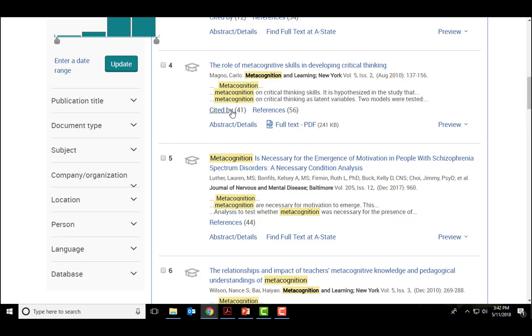But I love this cited by function. This is a feature of what's called a citation index. Other databases do it, but ProQuest Central is one of my favorites because it's so big. So again, it can maybe help you pick out the articles. If 2 or 3 articles look very similar to you, you might pick the one that looks to have had more impact, as evidenced by the cited by feature.